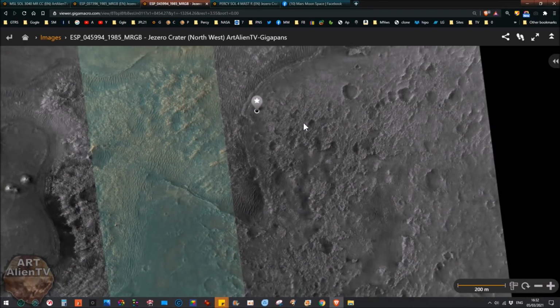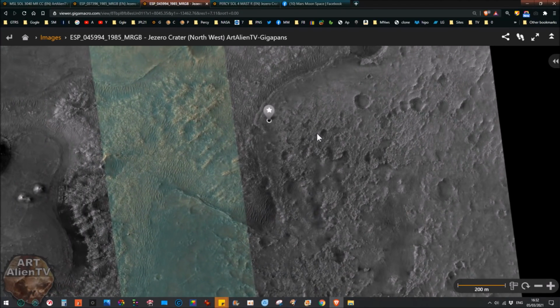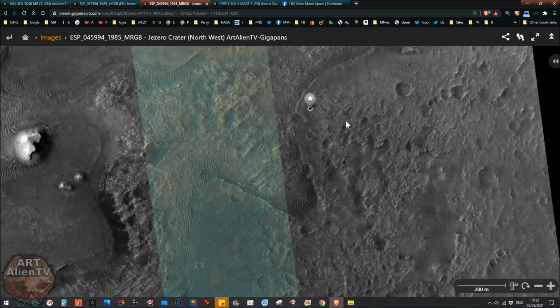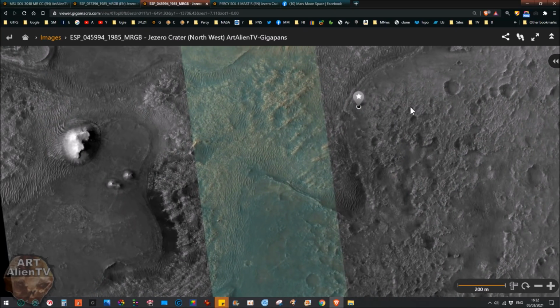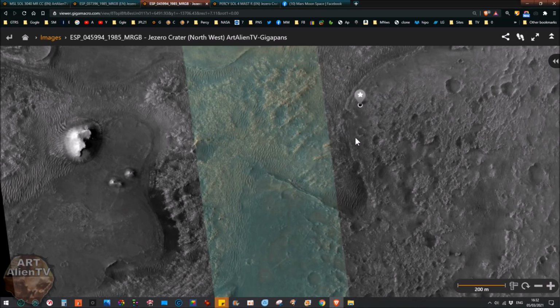So, like other parts of Mars, and like the areas to the west of Jezero Crater, where I've shown towns and city areas and canals, and even things like giant roots and plants coming out of the ground, there seems to be a lot of artificiality in this area, and I think that's why they chose it, not just because of the interesting sort of mineral deposits in a lake bed. They could have chosen any lake bed on Mars. There are hundreds of them.